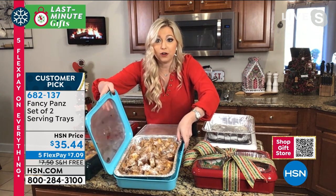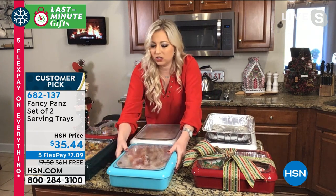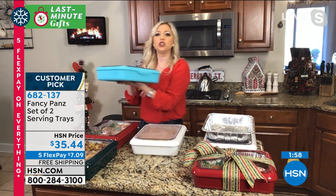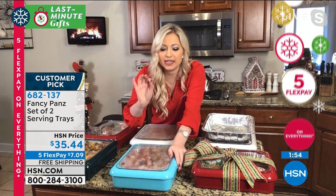I've made my French toast casserole. I put it in my fancy pan. I love this teal one, it's so beautiful. I have my lid on. I go to the fridge and I store it overnight. I wake up in the morning, just exactly what I did today.